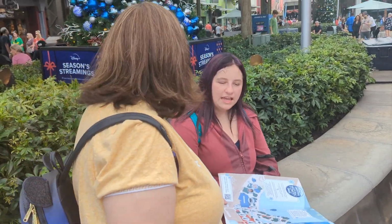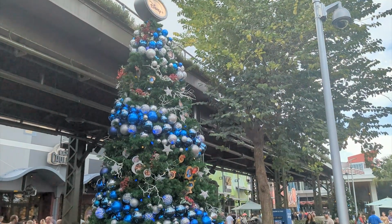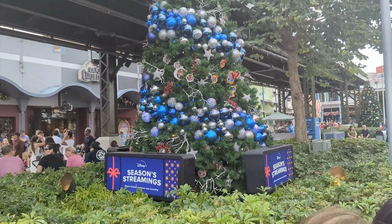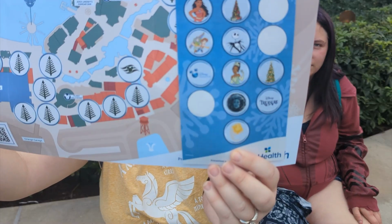All right, we found the other tree. Which one is it, Kat? Disney Plus. Little ornaments with special shows. Yeah, some of this year's Christmas shows. Which sticker do you think it is? I think it's the one that says Disney Plus.